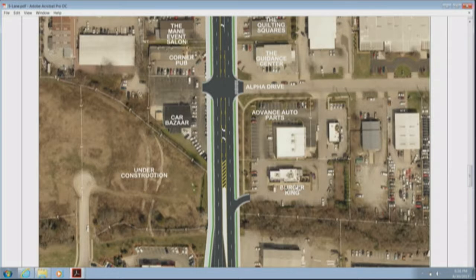I want you to notice how it's over the cars. Ultimately, when we get into the design of this, we're going to work on that alignment as much as we can to limit impacts to as many business owners as possible. If there's no more questions, we can move on to the roundabout concept.